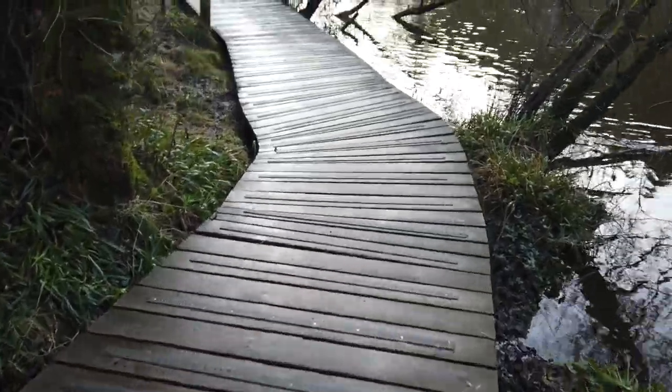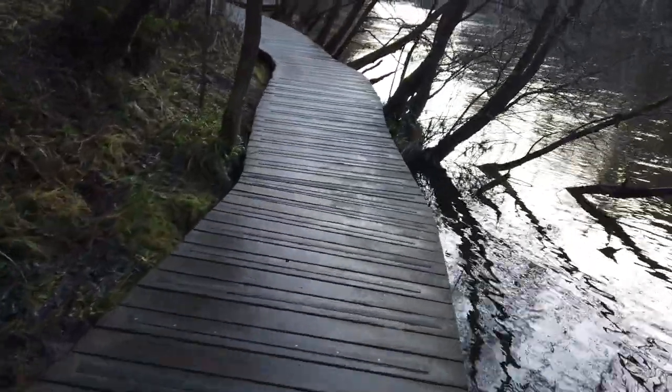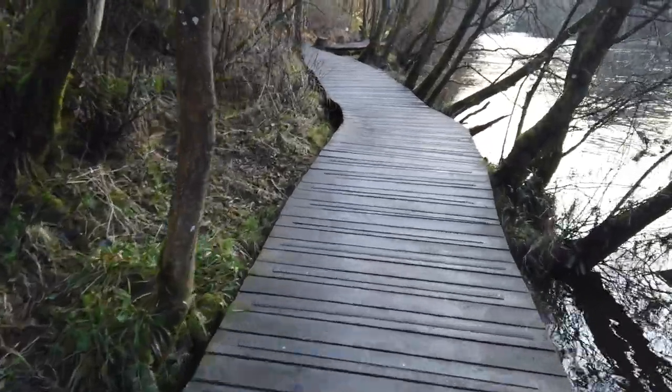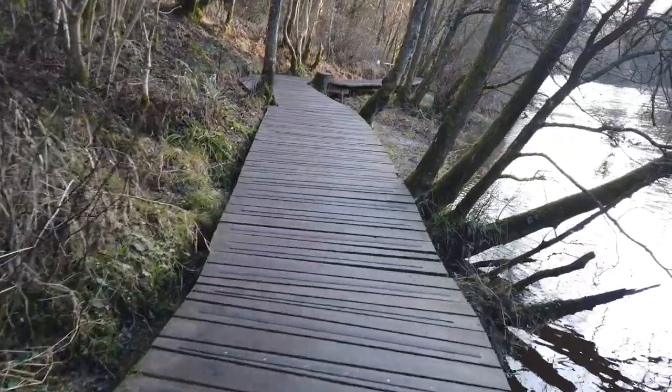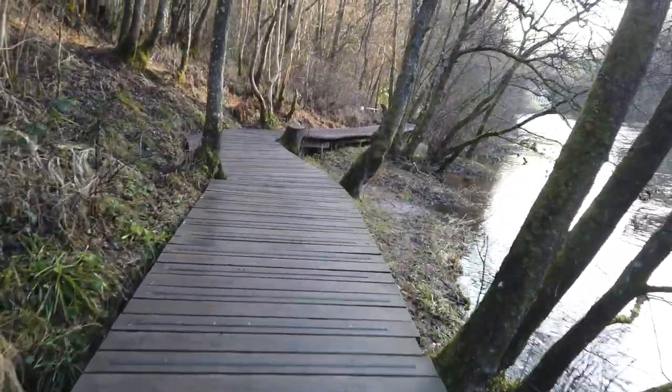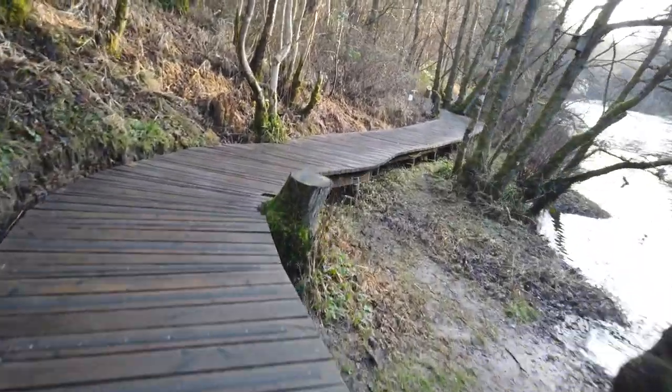So it's right down onto the riverside now, a board walkway all the way along. It's raised up, so it's got all the anti-grip and everything like that, so it's quite easy to walk on. It's right along the riverside. Quite a nice morning for a walk. Quite enjoying it. It's been busy early doors.